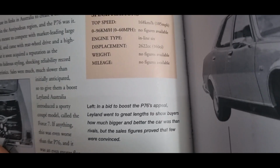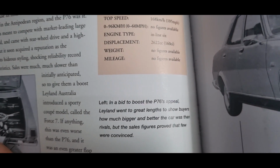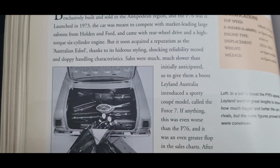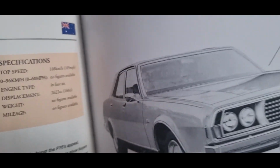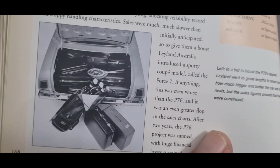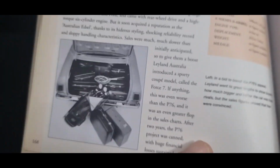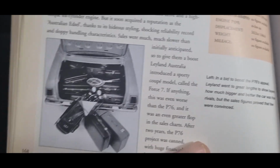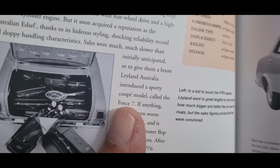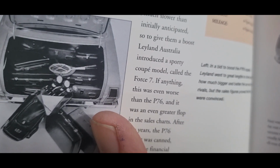In a bid to boost the P76's appeal, Leyland went to great lengths to show buyers how much bigger and better the car was than rivals. But sales figures prove that few were convinced. Yeah, back in those days, in the 70s and early 80s, Australia did make some pretty big cars. The Falcons, Fairmonts, Fairlanes, the Statesmans and the Kingswoods and the P76. We had Valiants, Chargers as well, and Chryslers. What else do we have? I think that about covers it. Yeah.